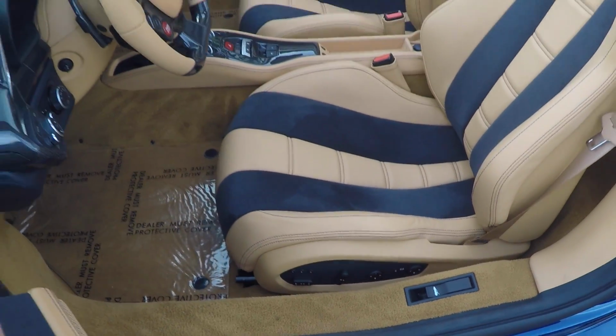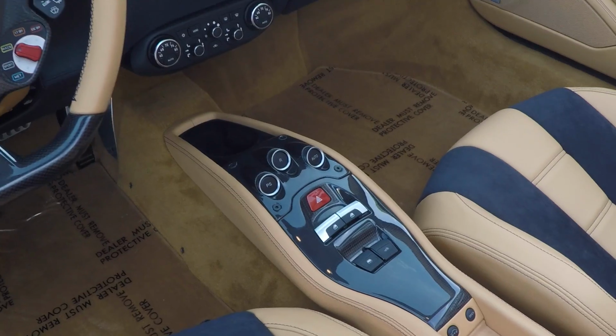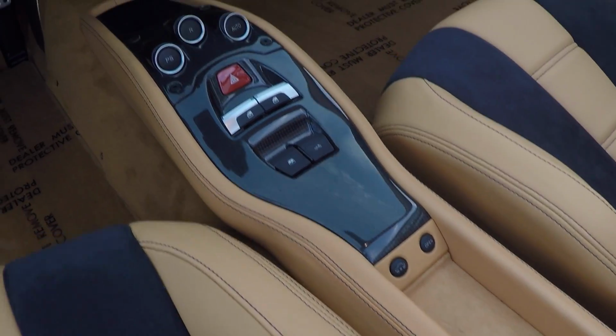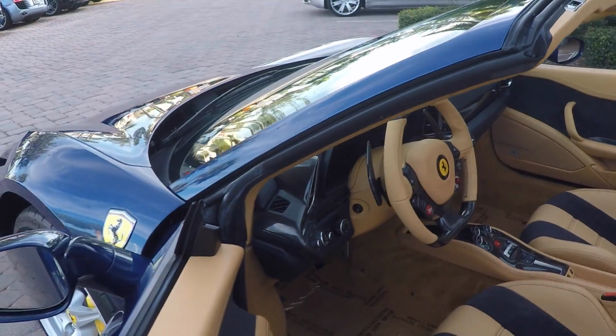When you go to the center console, you can see we do have the carbon fiber central bridge. And then right at the back there, you see those two buttons. One of those buttons is for the front suspension lift. This car does have the hi-fi sound as well, so it's got the upgraded stereo.